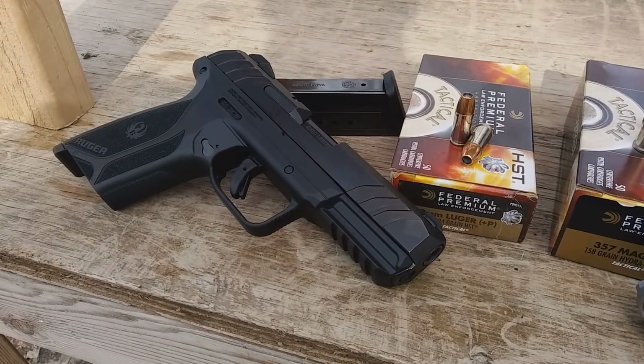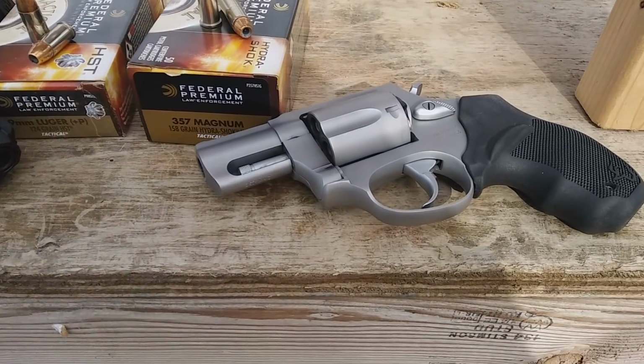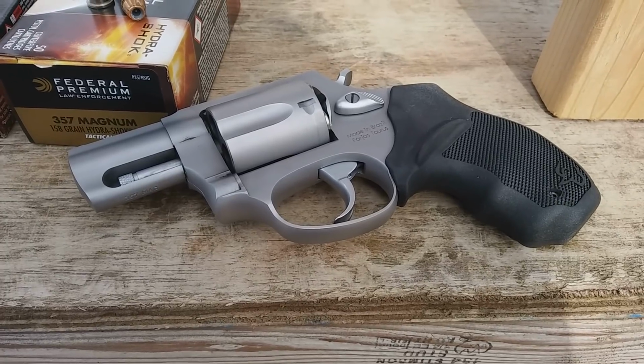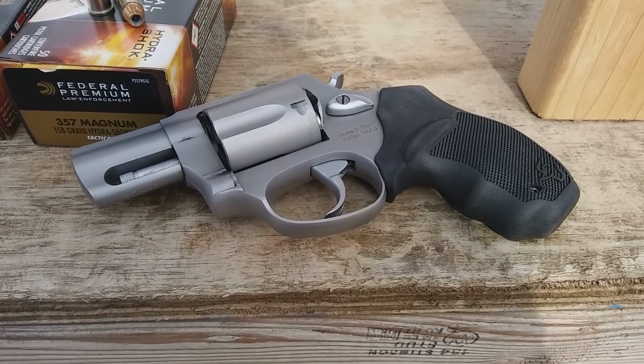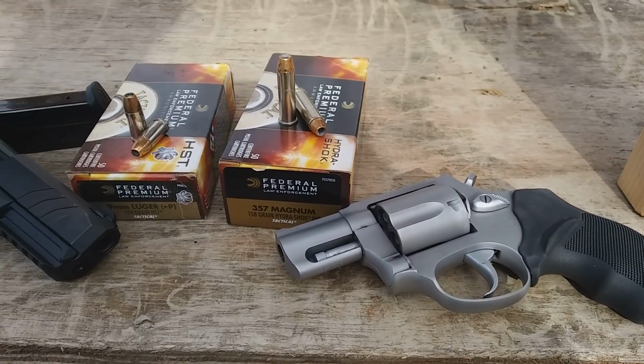Does the 9mm with a slightly longer barrel rival the 357 Magnum when it's in a snub nose revolver? This has been a statement I've heard quite a bit, and I've even been guilty of making that statement before. But we're going to find out if that's really true.